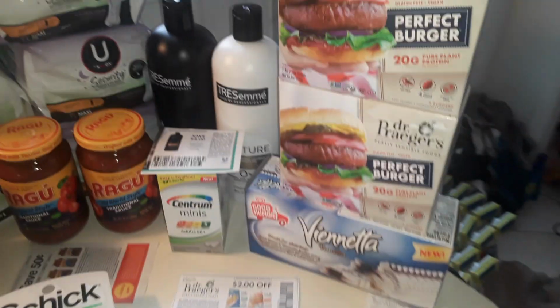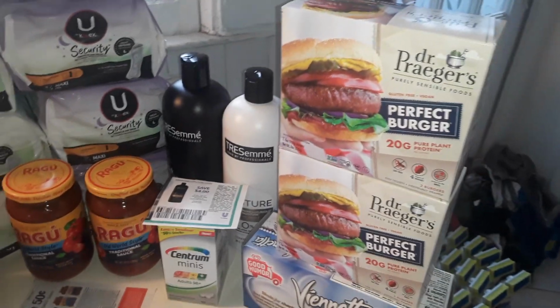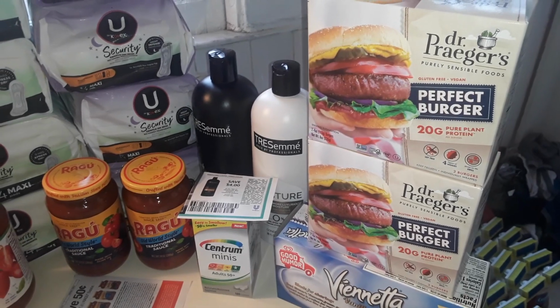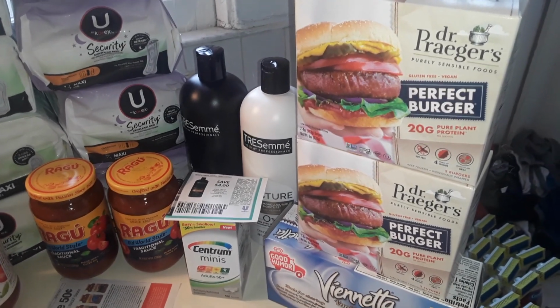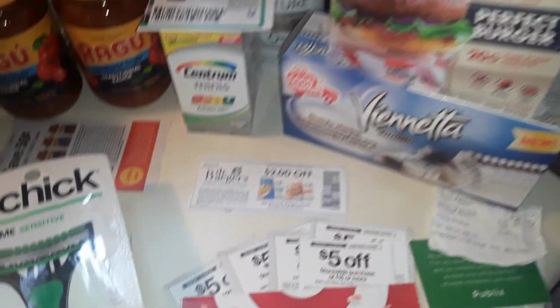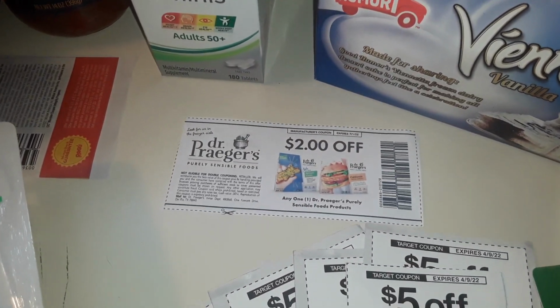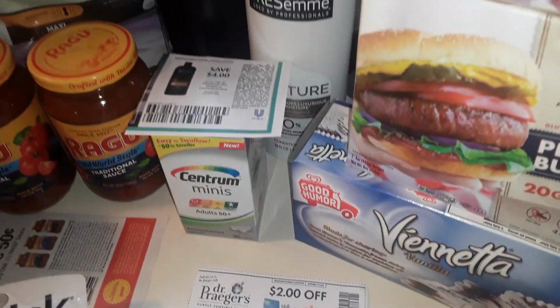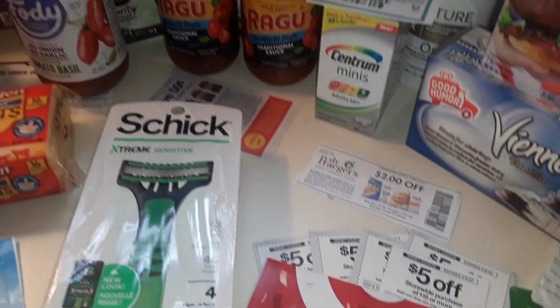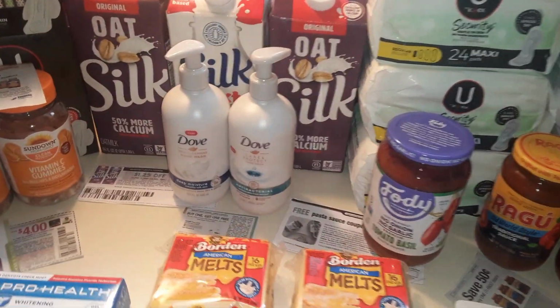All right, Dr. Praeger Perfect Burgers. These ones went up way in price. They were a lot lower, but they are $5.79. So for 2 of them, would cost you $11.58. They're BOGO this week. That means you get 2 of them for $5.79. Gotta love that. And there's a manufacturer printable for $2 off. And you use 2 of those, and you're going to pay $1.79 for both of those. So great, and it'll help me reach my 4 transactions of $15 to get my $5 off, which made $20 off when you do 4 transactions of it.